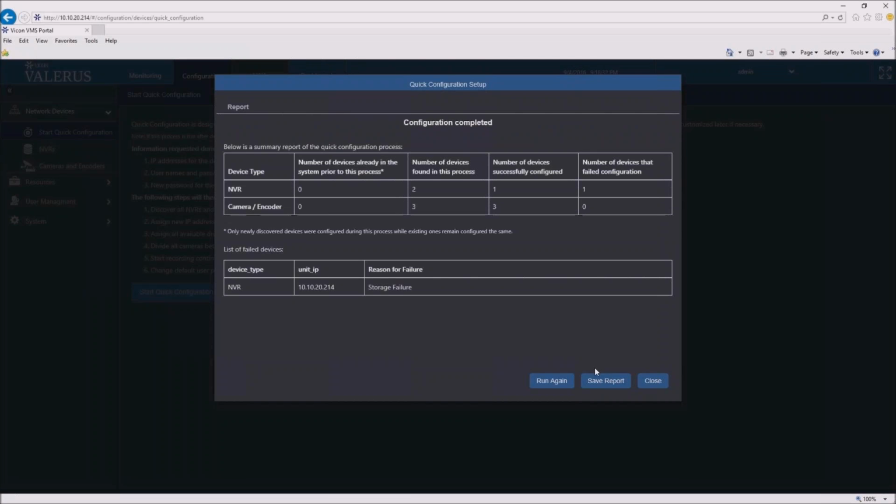You can see that it's showing what was discovered, what was configured, and even if something fails or partially fails, we're going to show, like here, that an NVR failed, and the reason is that the storage failed on it. This is because I really didn't connect the drive to that specific NVR, but here you see the error right at the end of the configuration, and you can go right away and take care of it.